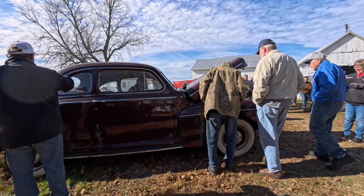Okay, ladies and gentlemen, highlights of the auction here. We're going to start here on a 1941 Mercury Eight Coupe. We do have the titles for them.